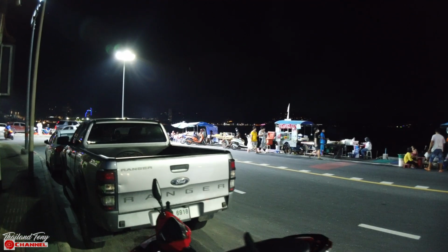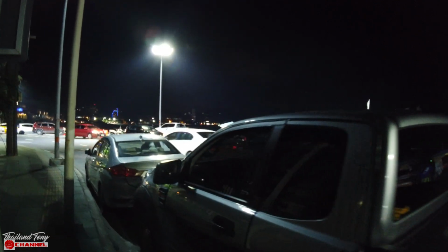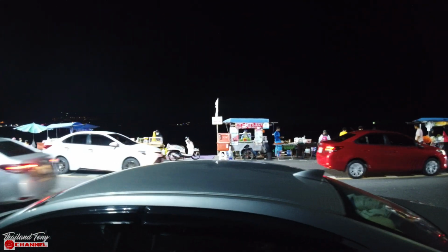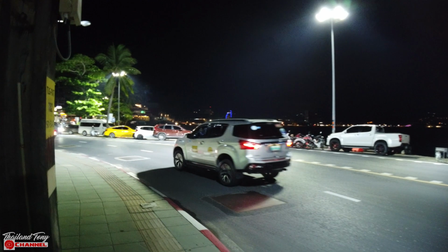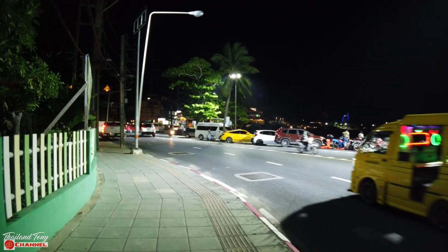Even though they might look nice, they might have a nice view, but they may not be food-wise as delicious as you think. So sometimes these small vendors, they don't look very appealing, but the food that they produce is actually better than some of the restaurants. Oops, we've got a loose cover here in the road.